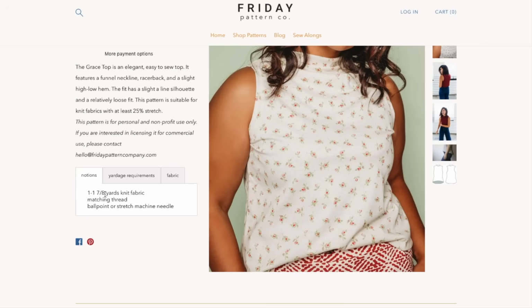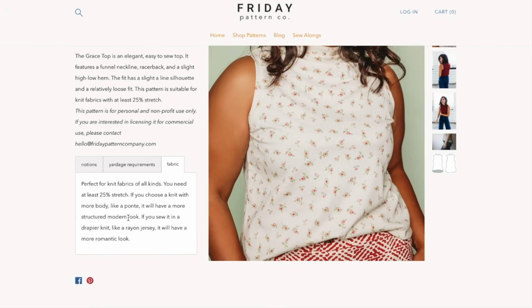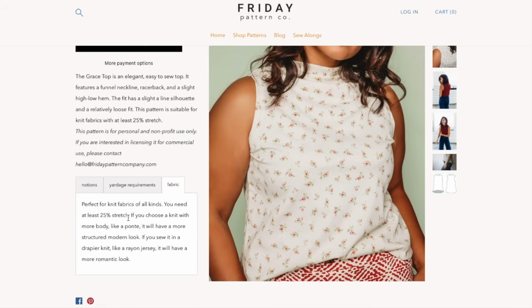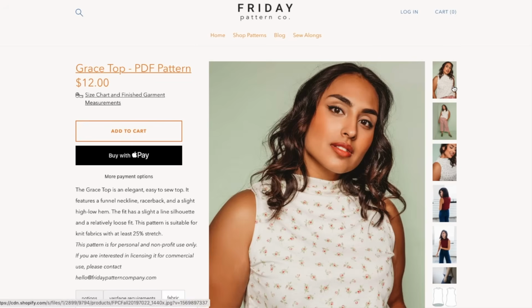So 1 to 2 yards of fabric, and then just thread and needle. Okay, we already saw that. Knits, 25% stretch, choose a knit with more body. Okay, so it's the same sort of thing. This looks like a cotton jersey to me. Maybe there's some rayon in it.